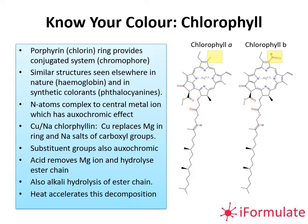Acid can remove the magnesium ion and hydrolyze the ester chain, so that's a mechanism for instability and destroying the color. And there can also be alkali hydrolysis of the ester chain as well. So some really important things that can happen to cause problems with stability here, and heat on top of that can accelerate that decomposition.